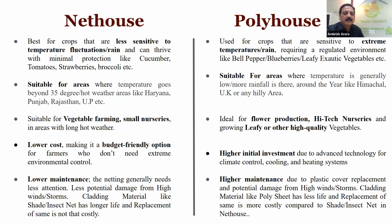Then, where storms are more frequent, a polyhouse is likely to be affected more than a net house, because net houses are less prone to storms. It also depends on the crops you are taking. If we are going for a nursery, then we should go for a polyhouse, and flowers should also be grown under a polyhouse because rain affects flower and plant growth. So these are the factors we should consider before deciding whether to go for a net house or a polyhouse.